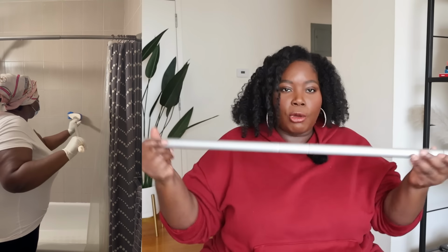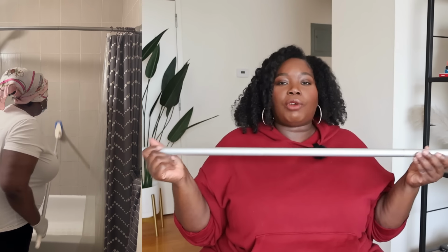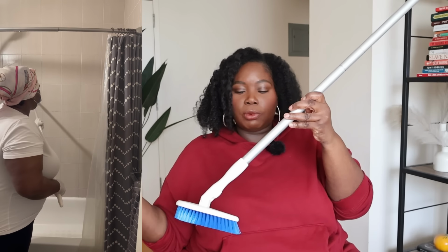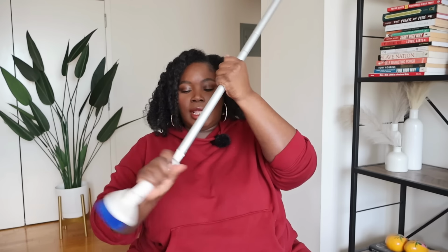Listen, this is going to help you to stop breaking your back to clean your walls, the tiles in the shower, or scrub the tub. So there are two different styles of attachments for this that you have to buy separately. Well, you get a set that comes with it, but for reusable or refillable ones, you have to buy them separately. I love that this can also break down. So all I have to do is twist this off. So this is the brush part. I could twist this off and attach another piece to it.